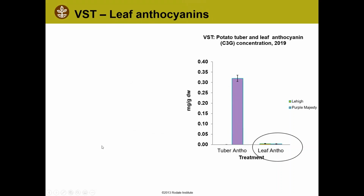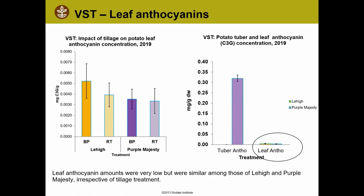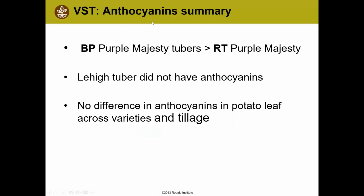If we look at the leaf anthocyanins, we could see that there is no difference. All these numbers are really, really low. But I put this graph here for you to see that there is no significant difference among all these leaf samples we got from either Purple Majesty or Lehigh potato during the season. So a summary for anthocyanins, it shows that the Purple Majesty, when it is grown on black plastic, has more anthocyanins than reduced till. And the Lehigh tuber didn't have any anthocyanins because it's not purplish, it doesn't have that pigment, but there is no difference in the anthocyanin in the potato leaf across varieties or tillage.